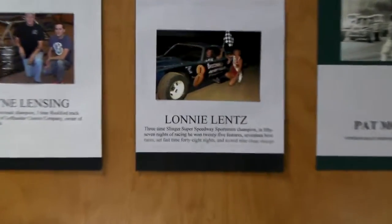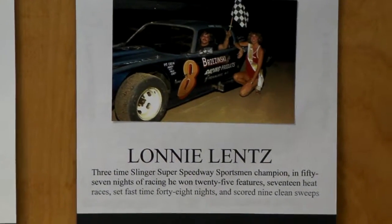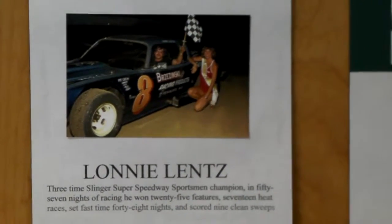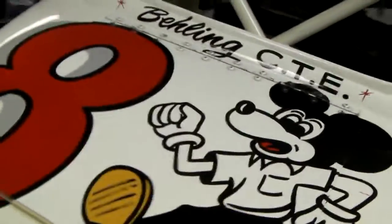Lonnie Lentz? We found a Lentz. I wonder if that's any relation to me. Probably not, but there's Lentzes all over the place. But it's still pretty cool. It's Miles the Mouse. Some pretty cool artwork on his race car, though.